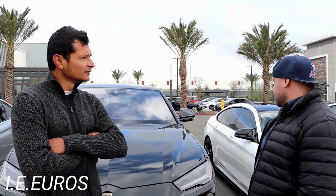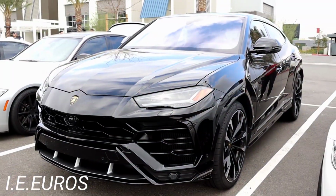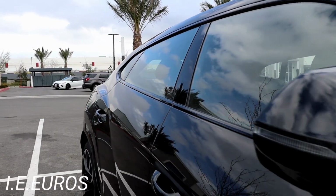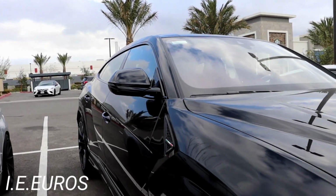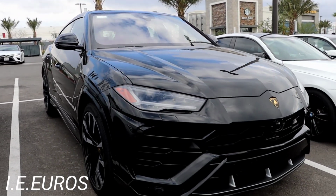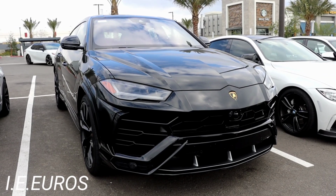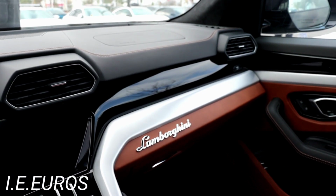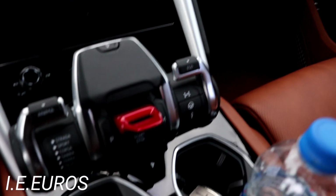Well, this is just a pretty stock-looking Lamborghini Urus. Doesn't have anything on it but our tune. So it's completely stock, but it is tuned to what we call a factory tune. What we do is we unlock the potential of any car. We get into the ECU, we remap it, and the rest is a secret.